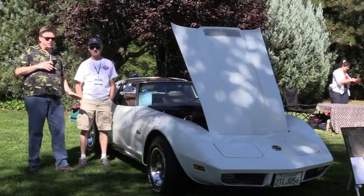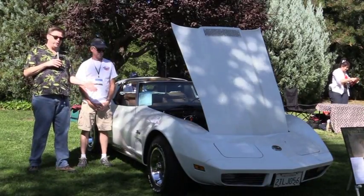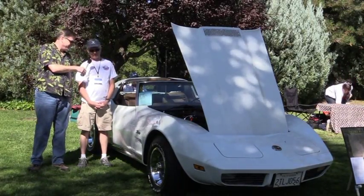Now, ladies and gentlemen, this is John from Fair Oaks. And when you see a hood like this, you know it's one make and model of car. What is this, John? It's a 1973 Corvette Stingray. And it is gorgeous. Thank you.